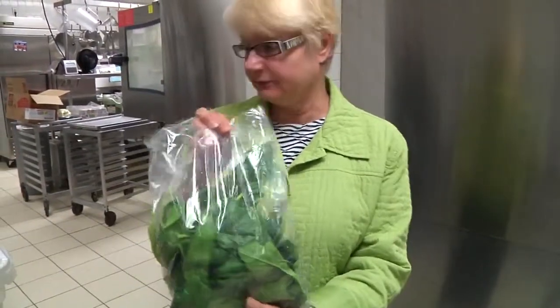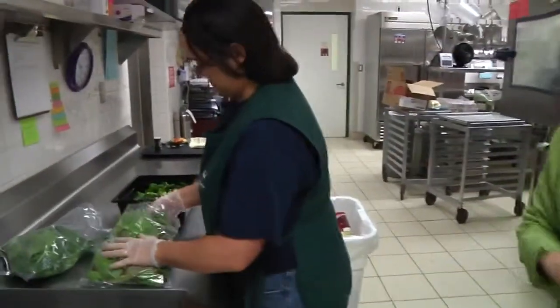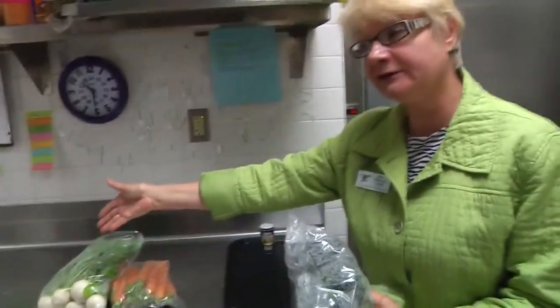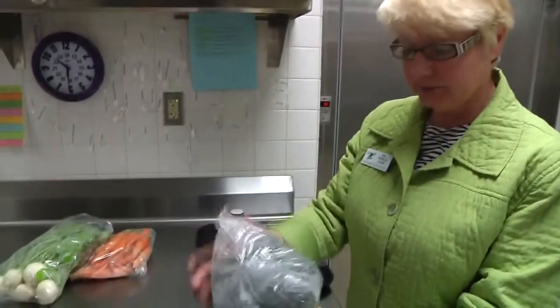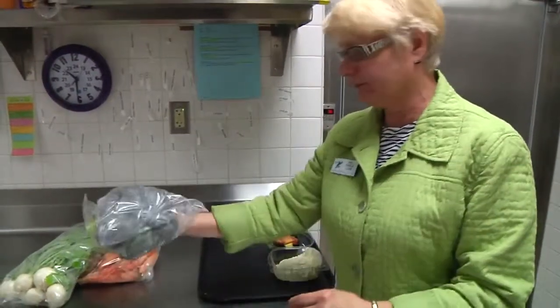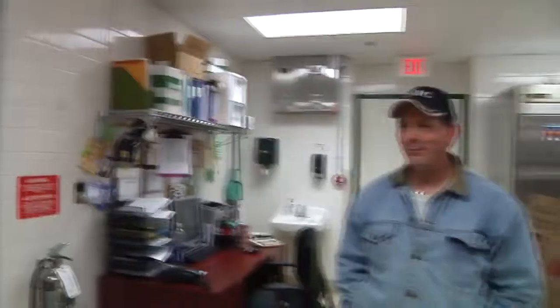This is an example of the spinach, and this is an example of the elegance green. A lot of times we'll just mix those. Sometimes we put them separate and sometimes we mix them. This is pretty exciting because it looks like tomorrow we're going to be putting some fresh cut turnips on the salad bar. We'll be putting some fresh cut carrots and a nice head of broccoli. They love it when we put fresh broccoli on the salad bar. So these are marvelous products to use for our customers. Thank you, Dwayne.